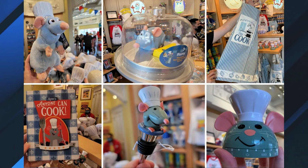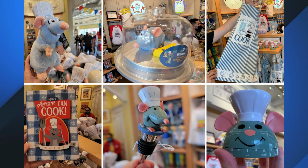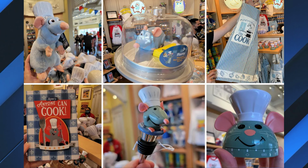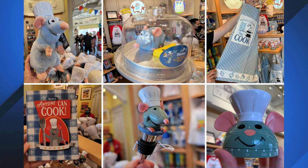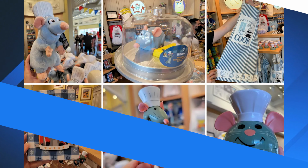We found the remote control buddy, the plush, the Anyone Can Cook notebook, the wine stopper, the apron, and the kitchen timer, although more may arrive. We found them at Pixar Pier. At least they're in the right place, I guess. It is weird that it's being sold there.